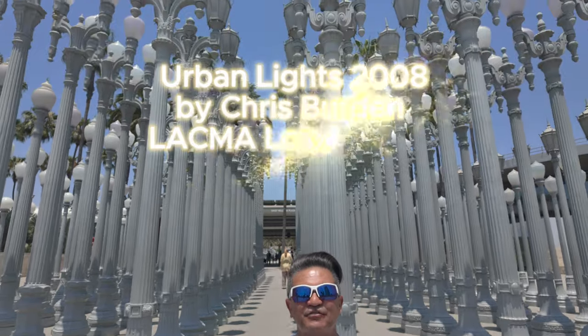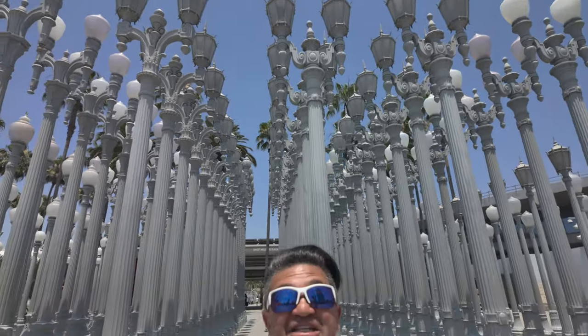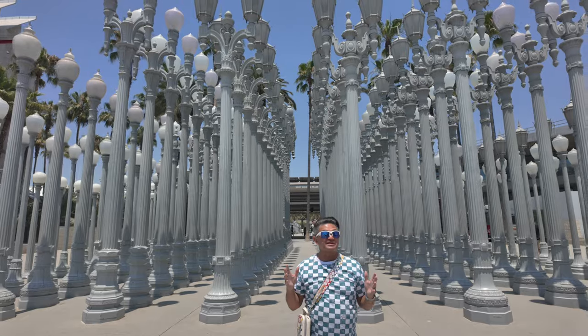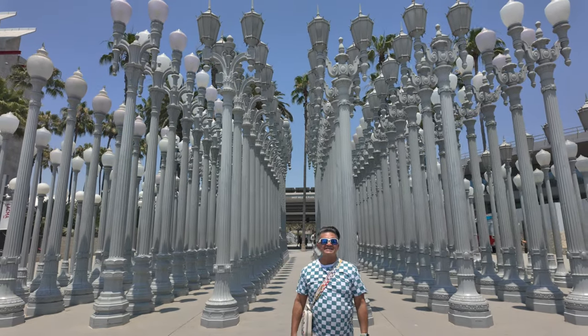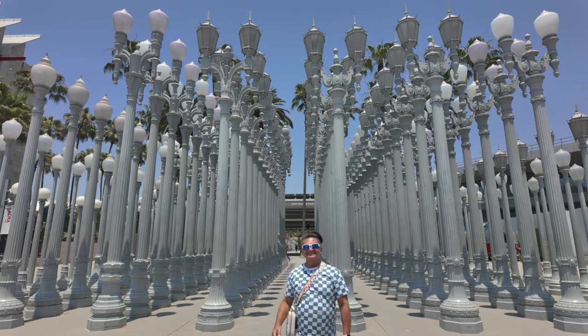Okay, so right now this is the front part, which is a fantastic view of these wonderful lampposts. And we're gonna see it later tonight. So when we get back home, you can actually see it lit up, and it's supposed to be very, very impressive. So I'm anxious to see that. If time permits, we will see it lit up tonight.